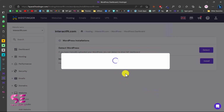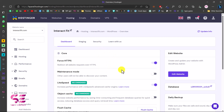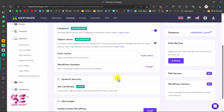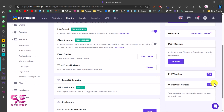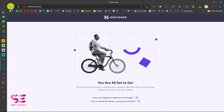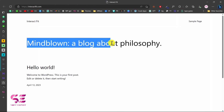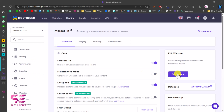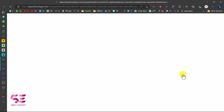Now this will install WordPress on this domain, and I'll show you. Now you can notice the dashboard is different, and if you scroll down you will see more options, and you will also see the WordPress version installed here. And now let's check our domain. If I refresh this, we got a 2023 theme with a Hello World post. You can find this theme and the post in the WordPress dashboard, and to access the WordPress dashboard you can go back, and here you can click on edit website, and this will take you to the WordPress dashboard.